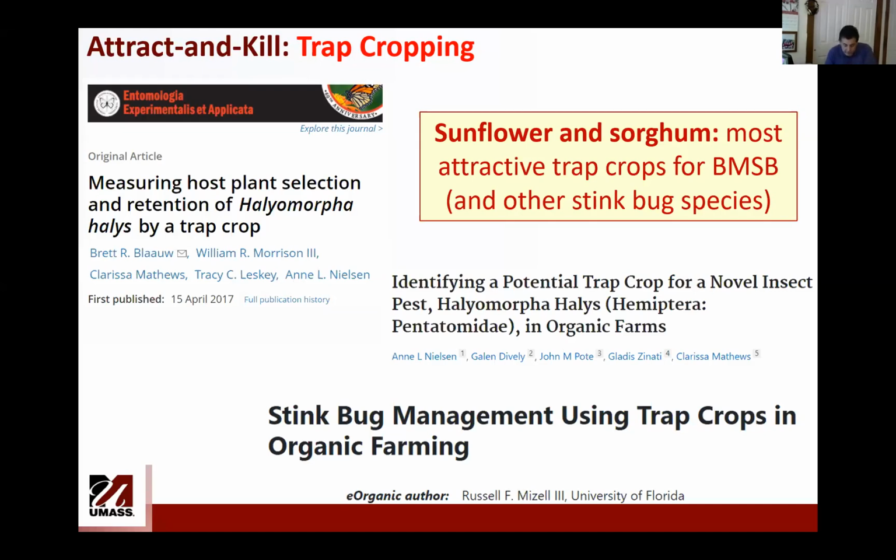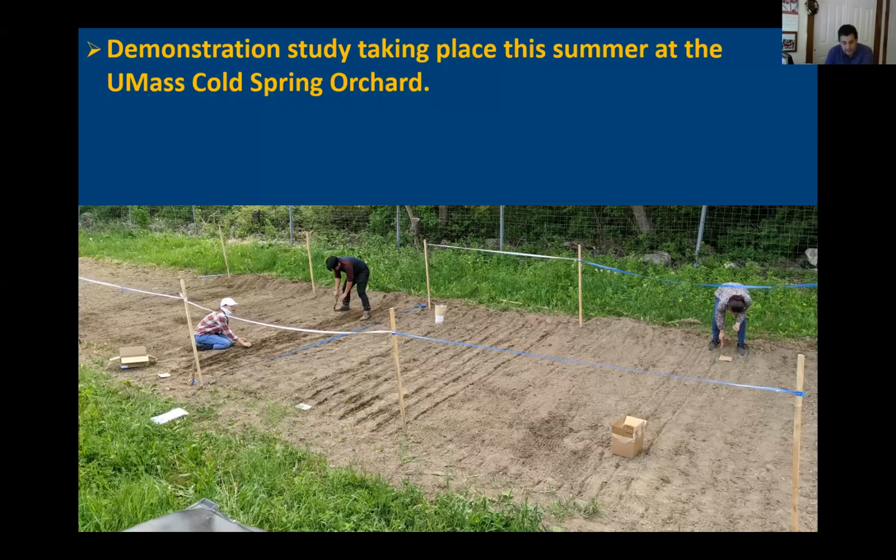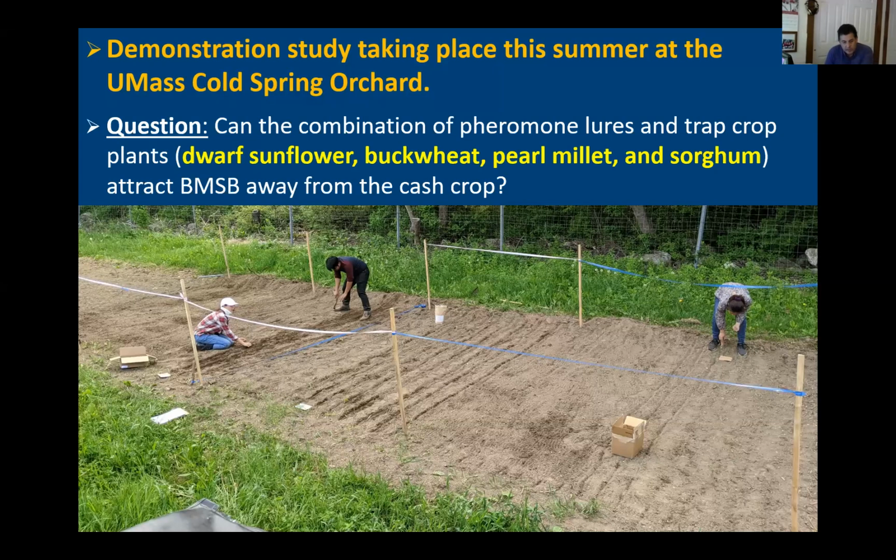But also you can see at the bottom, Dr. Russell Mizell from Florida, he also has other plants. For example, he has triticale, he has pearl millet. So we're now doing a demonstration study in Belchertown at the Cold Spring Orchard. So we're planting different plots with dwarf sunflower, buckwheat, pearl millet, sorghum. So we're going to have plots in the presence and also in the absence of the pheromone. The idea will be, can you bring more brown marmorated stink bug to the trap crop area when you also add the pheromone?